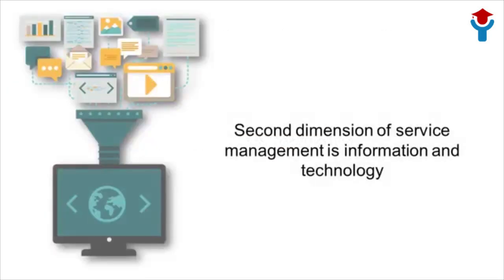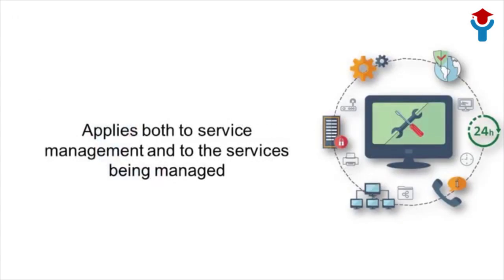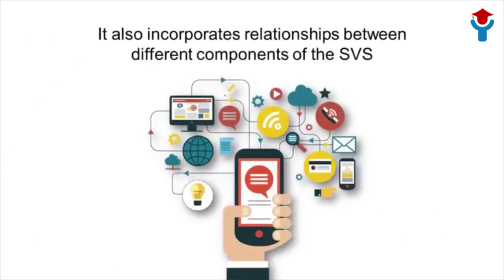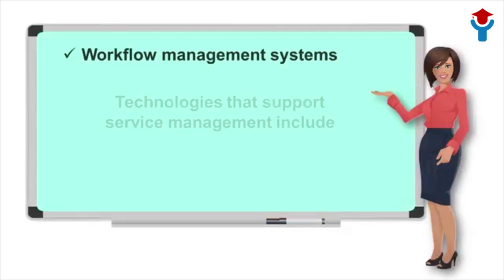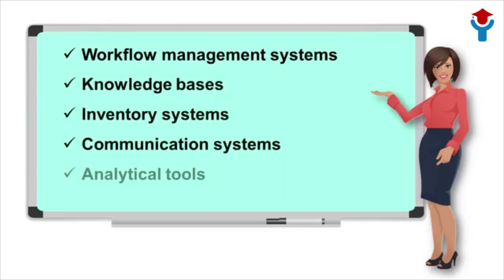The next dimension is information and technology. The second dimension of service management is information and technology. As with the other 3 dimensions, information and technology applies both to service management and to the services being managed. When applied to the SVS, the information and technology dimension includes the information and knowledge necessary for the management of services, as well as the technologies required. It also incorporates the relationships between different components of the SVS, such as the inputs and outputs of activities and practices. The technologies that support service management include, but are not limited to, workflow management systems, knowledge bases, inventory systems, communication systems, and analytical tools.